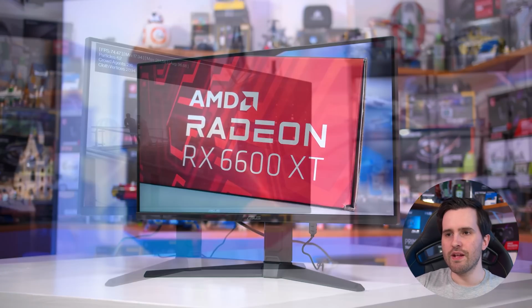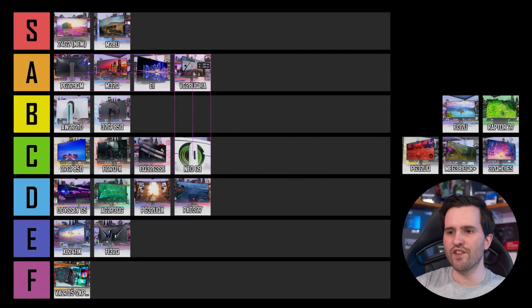So with it being more expensive, I still think this is a good monitor, and if you are going to buy it, you'll certainly be very happy. So I think this does deserve to be in the A tier, but it's not an S tier product. I think the Gigabyte model is better and worth buying.